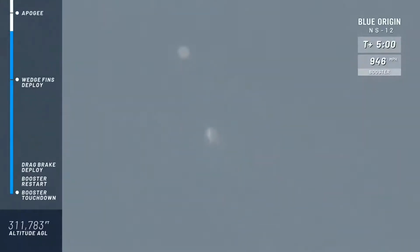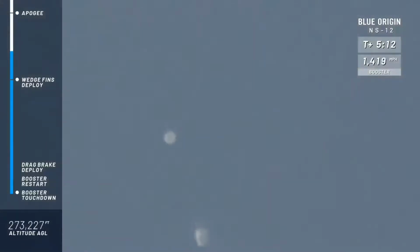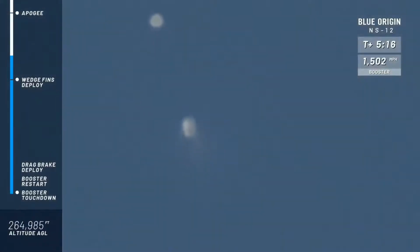All right, coming up shortly here, New Shepard is going to re-enter the atmosphere, which means, of course, that it's actually going to have air pressure for those control surfaces to push against to make sure that she's guided right back to what we call our north landing pad, again, just 2 miles north of where she's taken off from. But shortly here, we're going to look for the wedge fins to deploy. And the wedge fins are out. All things looking nominal.